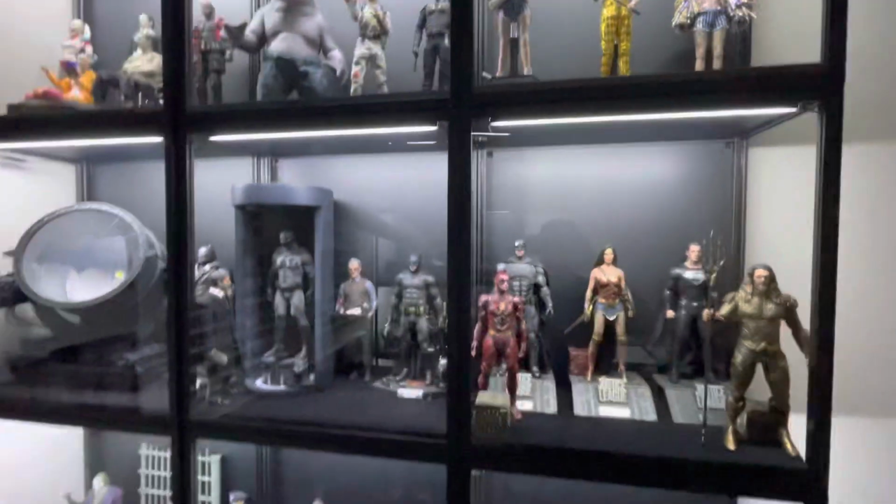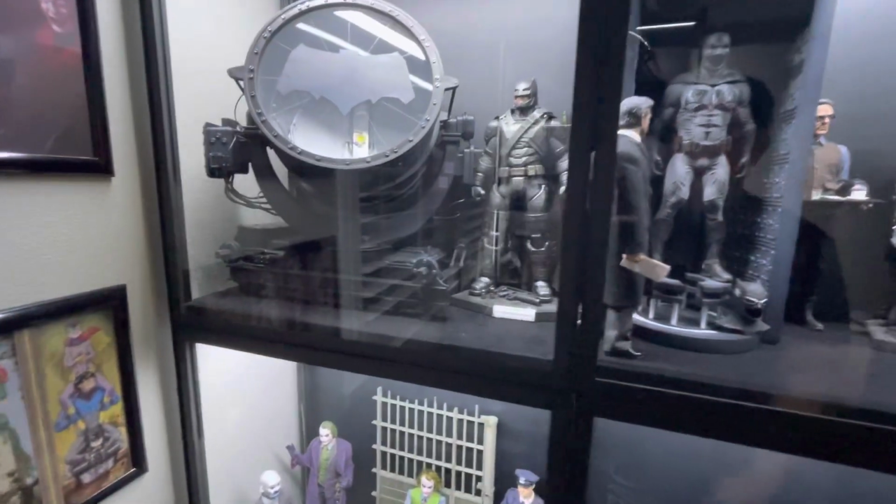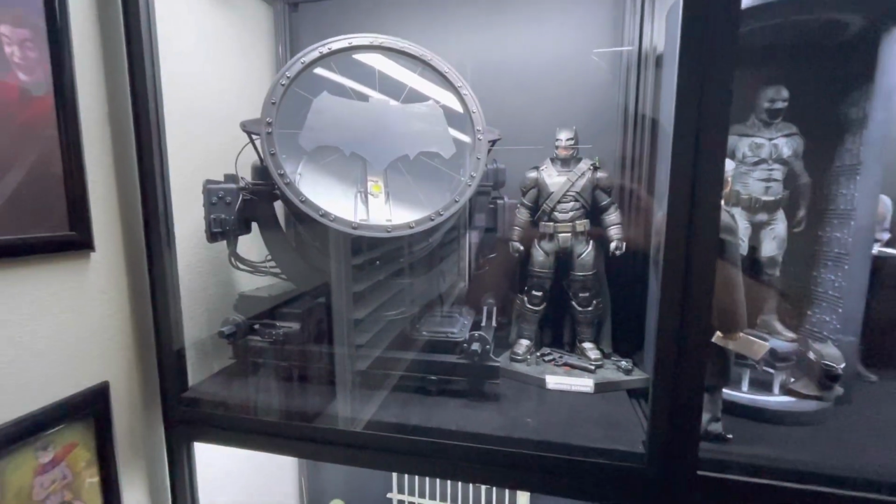I got to meet Paul Dini once. He created the character of Harley Quinn. I ran into him at Comic-Con quite a few years ago and got my picture with him. He seemed like a pretty nice guy.